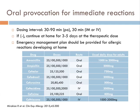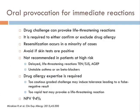There is the oral provocation protocol for immediate reactions versus delayed reactions that I listed here. Drug challenge can provoke a life-threatening reaction because the protocol goes by pretty fast. So it is required to either confirm or exclude the drug allergy, and it has to be done in a careful way. Resensitization can occur in a minority of cases. Avoid it if the skin tests were positive. It is not recommended in a high-risk patient. So with a severe cutaneous reaction, just avoid this testing or the agent. That's the current recommendation. Drug allergy expertise is required.